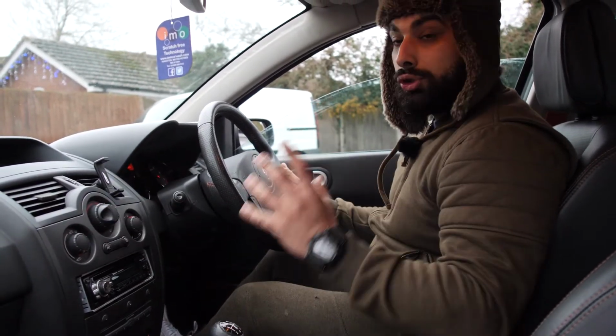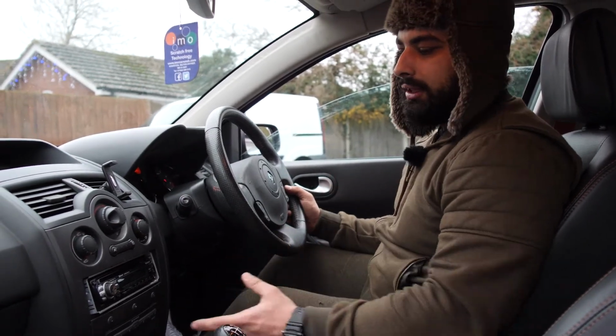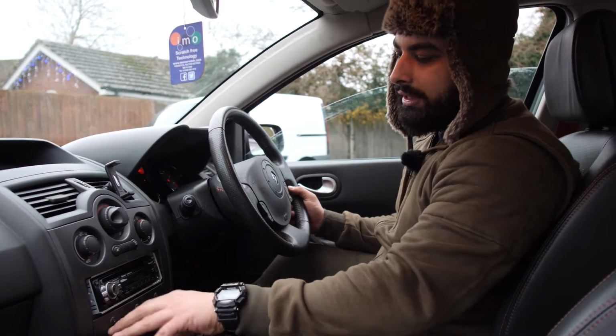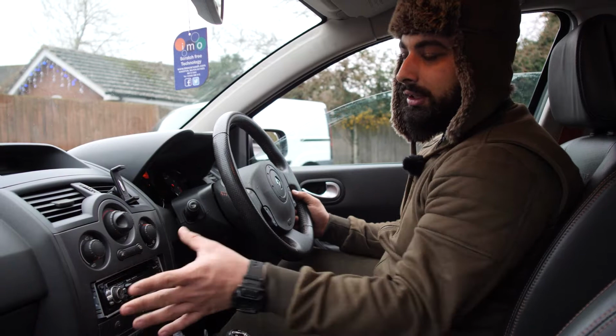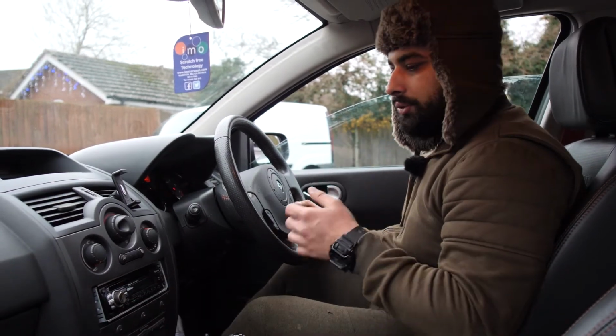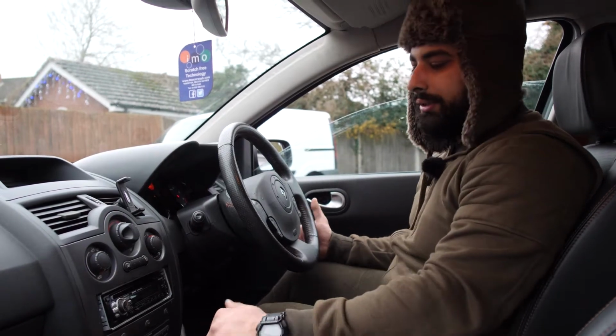Then it comes up stock with a very crap sound system, crap sound media, and then usually you either get a little pocket here or the CD changer. This one had just a gap here. I don't really listen to music, especially when I'm driving this car, but I slapped this little media here just because it looked ugly with the gap.